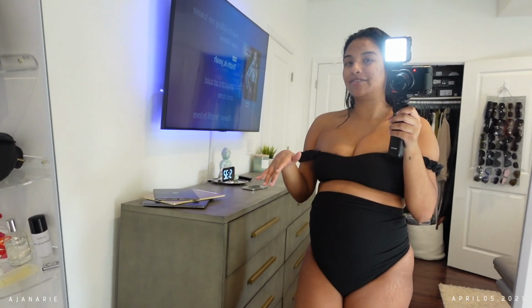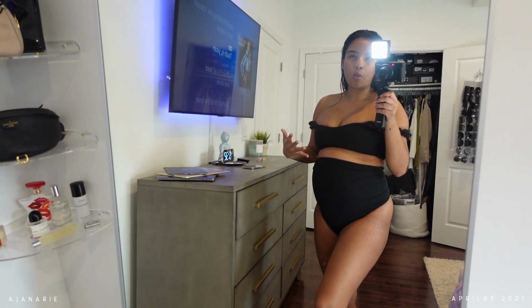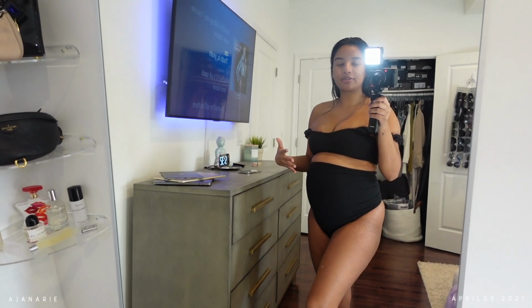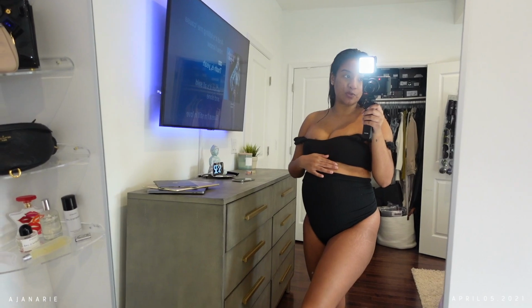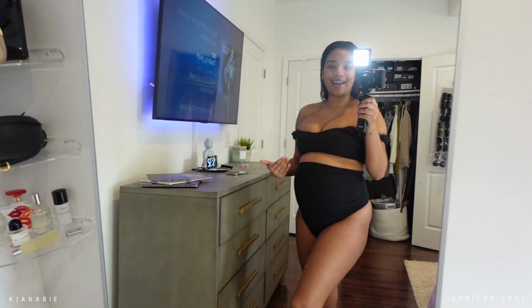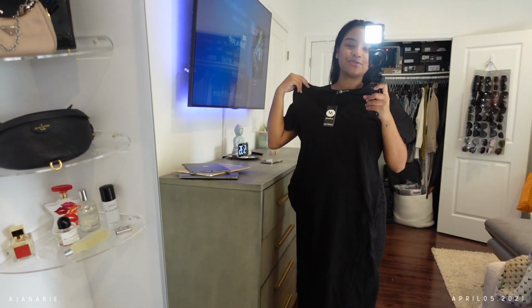I'm not gonna lie, this is definitely not something that I would be like, yeah, let me get. But I just feel like it would be nice to have one maternity swimsuit in my collection for the spring and the summer. That way, if I ever get to a point where I don't want to show everything, I have this option, and it's black. It's classic, you know?